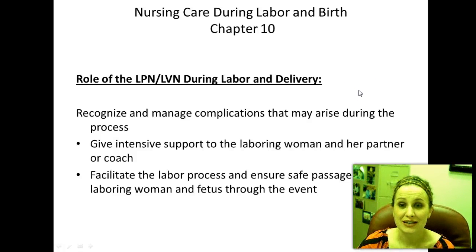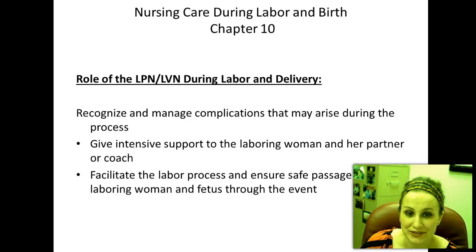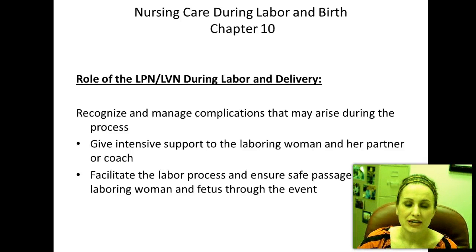Nursing Care During Labor and Birth, Chapter 10. The Role of the LPN during labor and delivery. So, as we talked about, you will not actually be responsible for laboring the patient. However, you are going to be a part of the care.